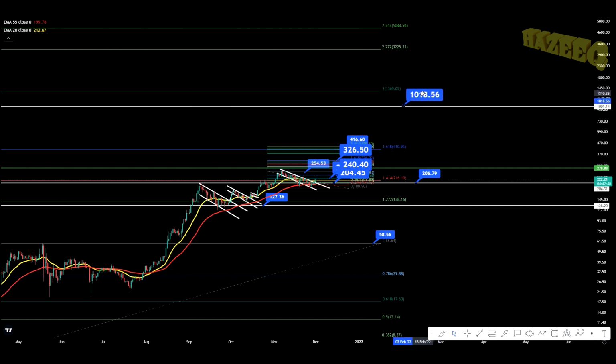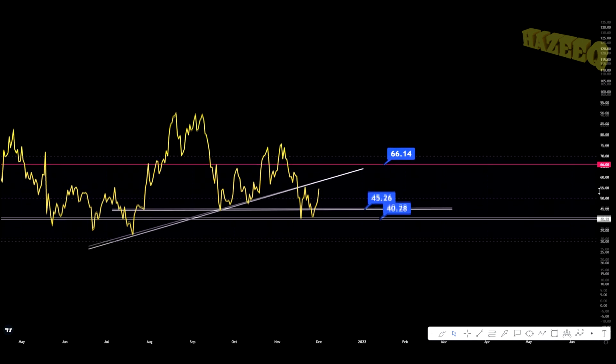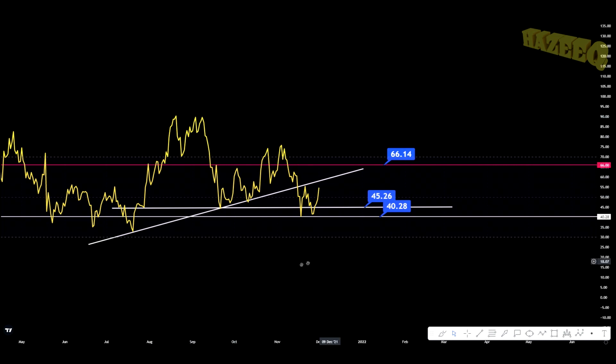So here we have a nice psychological level at $1,000. And if we get an overextended bull market, I definitely think we can get to $1,000 on Solana. Now it's up to you when you decide to sell and take profits. We all have our take profit zones, obviously.